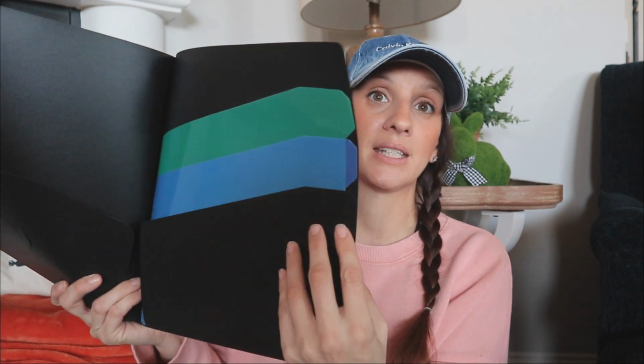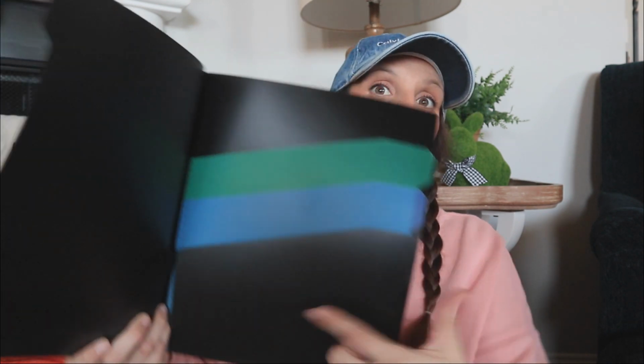And what I thought was really unique were the different colored tab folders within the folder. So I thought that was really cool, and I definitely want more of these.